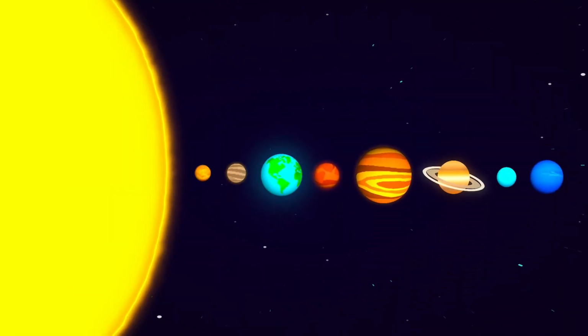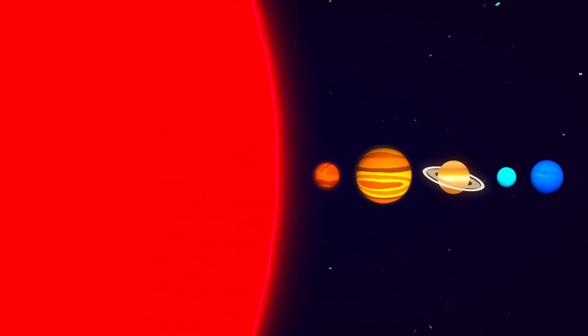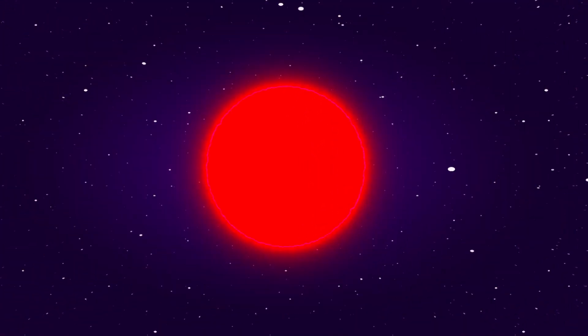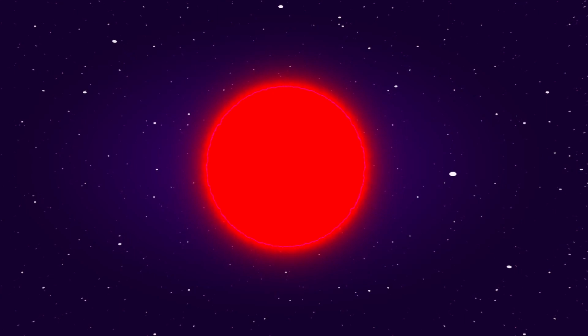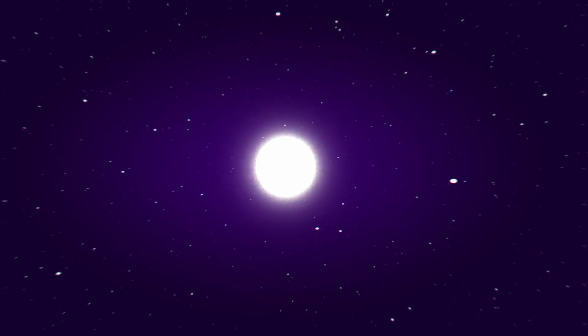Then, after all the hydrogen atoms in the Sun have been fused into helium atoms, in its last period, it will become a red giant star and expand about 100 times its current size, swallowing up our Earth or maybe Mars. After that, it will burn as a vast red star for another billion years, and then collapse into a white dwarf star.